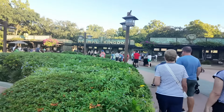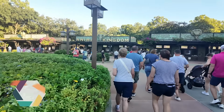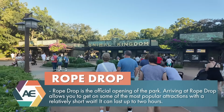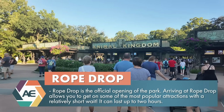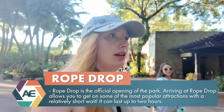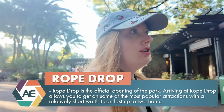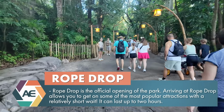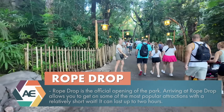I am kicking off my challenge just a bit after rope drop. Rope drop being right when the park opens. It is 8:17 right now, so just past rope drop. The park opened at 8 this morning. We are heading straight for our most scary ride of the day, which is Navi River Journey over in Pandora.